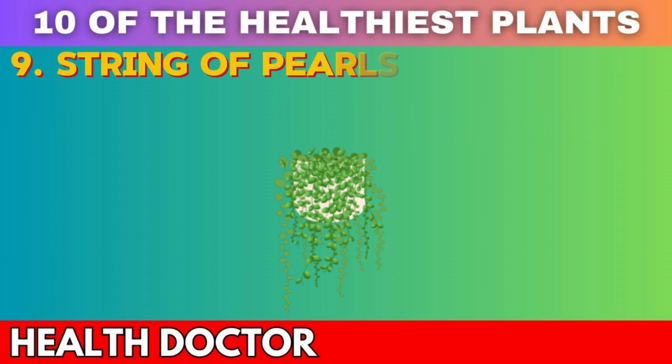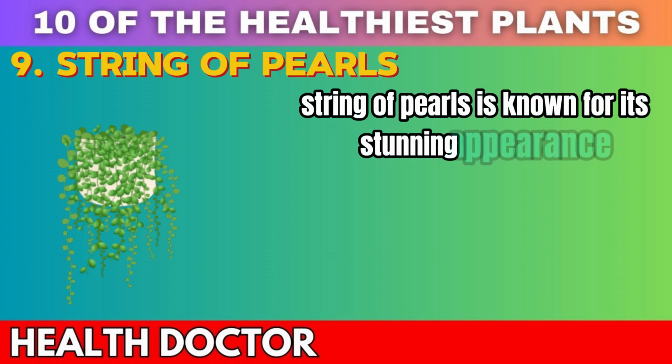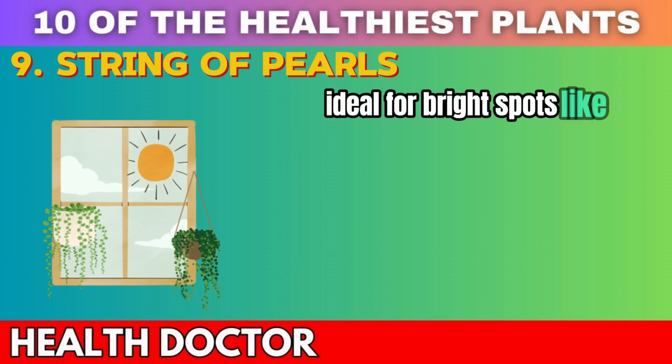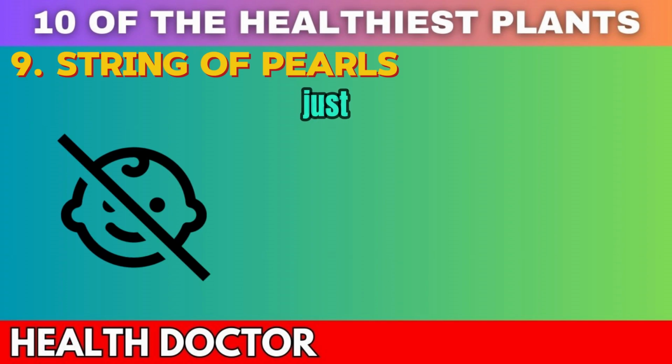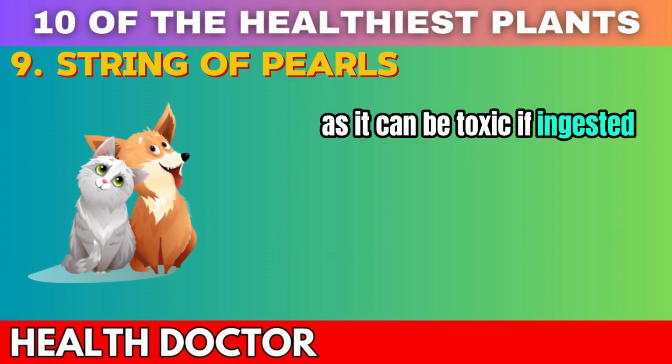Number 9, String of Pearls. The String of Pearls is known for its stunning appearance and stress relief benefits. Ideal for bright spots like a sunny windowsill, this plant can enhance your ambiance. Just keep it away from kids and pets, as it can be toxic if ingested.